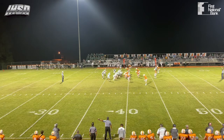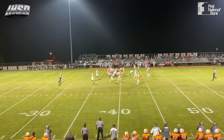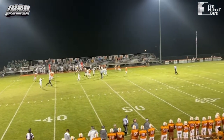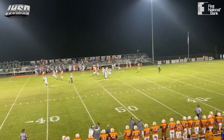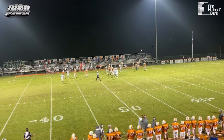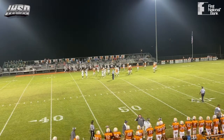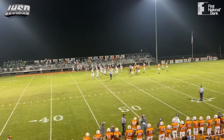Fickey from the shotgun, Gerald Hannibal to his right. Man comes in motion. He hands it to Gerald Hannibal off the left side, and he rumbles forward to the 45. He's at the 50. He's at the 45. Into the Indian secondary, down to the Oneida 41-yard line. Matthew Brown brings him down at the 40, but not before Gerald Hannibal rumbles for a big 1st down.